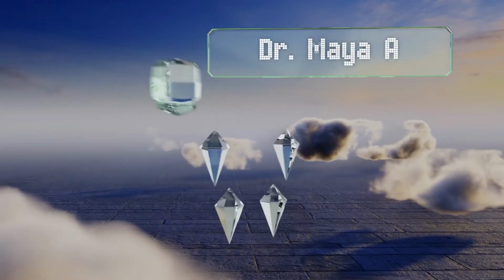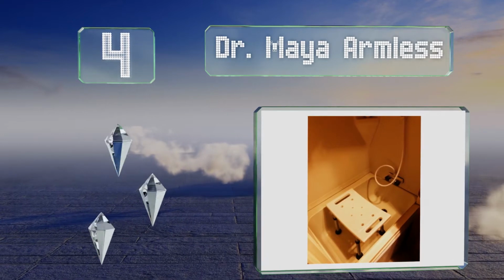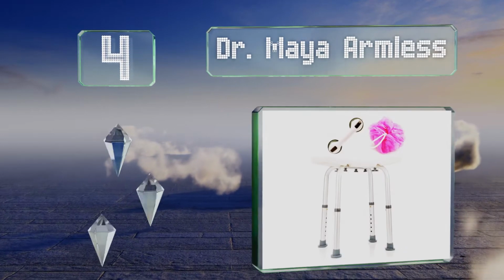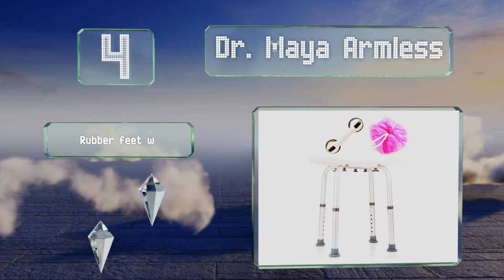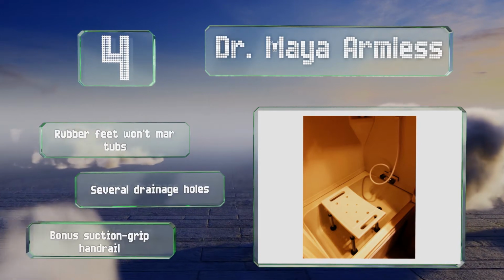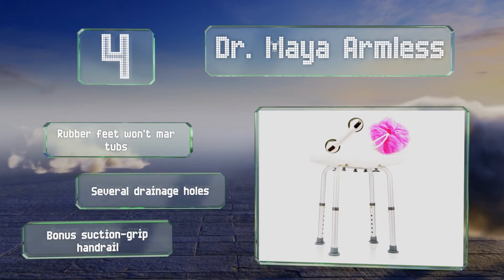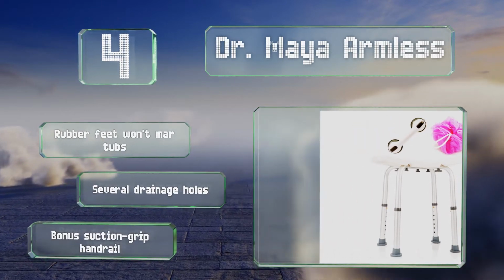At number 4, if you have a small bath, the Dr. Meyer Armless will suit your needs. Its legs only require 12 by 14 inches, yet it still offers a seat that's wide enough to accommodate most users. Additionally, its height can be adjusted to 7 set points. Its rubber feet won't mar tubs, and it includes several drainage holes. It comes with a bonus suction grip handrail.